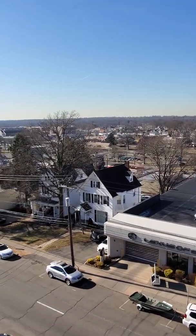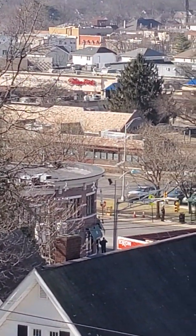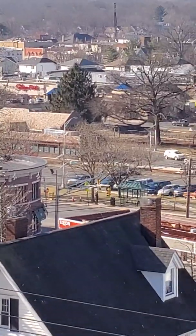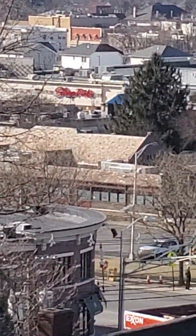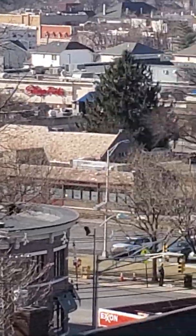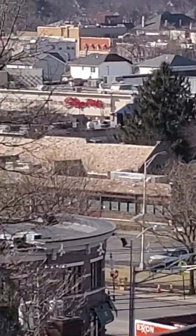Now, the old railroad station, that's the Bergen Performing Arts Center school. And you can see the ShopRite in the background. ShopRite was just renovated. It's a huge, big ShopRite. It's open 24/7. Pretty much.